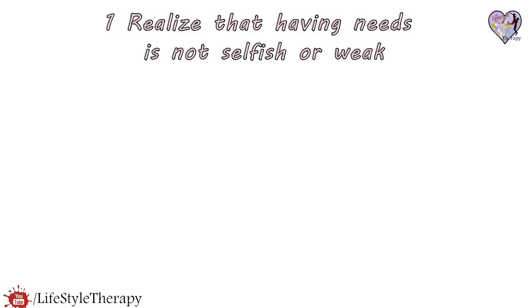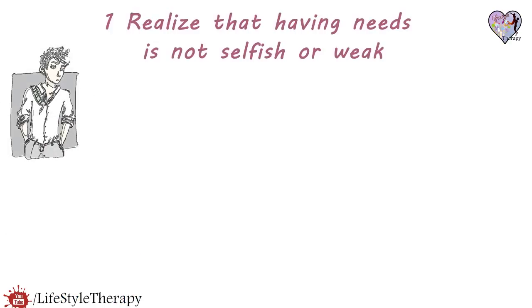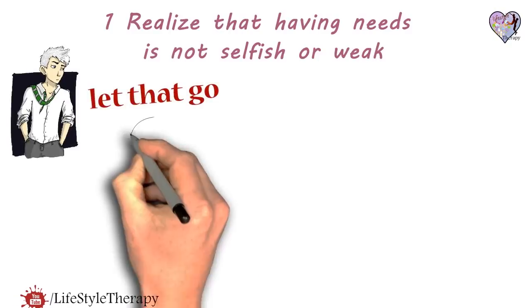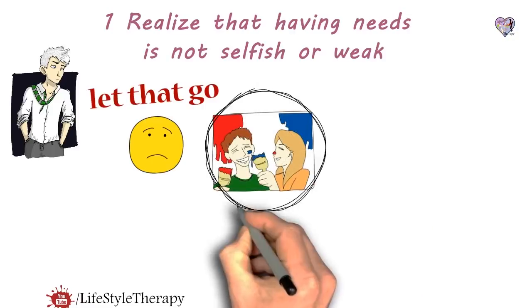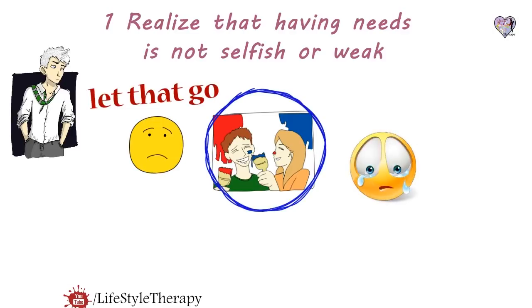Number 1. Realize that having needs is not selfish or weak. For some reason, there's this idea that having needs makes someone selfish or needy. Please, let that go. Sometimes we feel this way, because we think the needs of others should come first. But how can you be available as your best self for others, if you're not taking care of yourself?